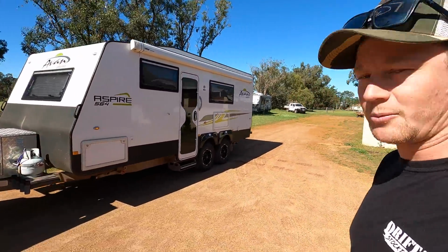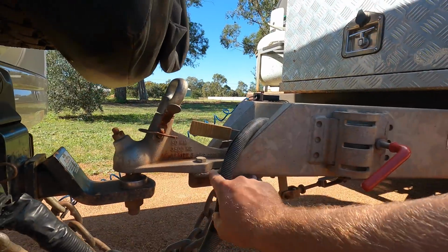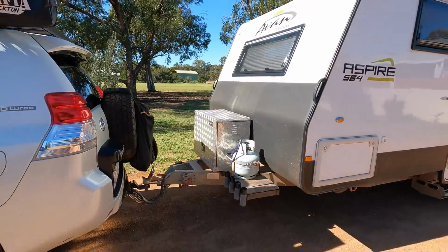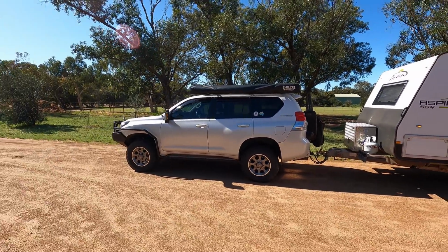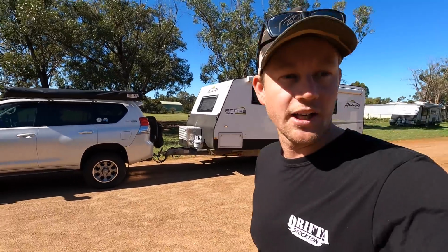So I think I might have to get a little spacer for the hitch here to put in there, just to drop the front down a little bit. I think that's really the only thing I can do. But other than that, we'll go fuel up, reset the trip, and get on the road. I'll go find Dad and we'll get out of here.